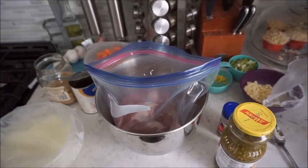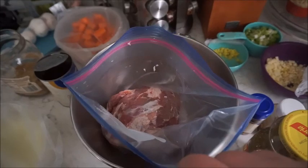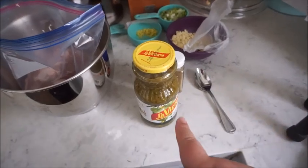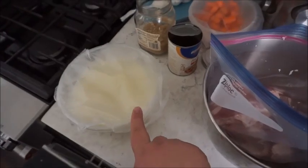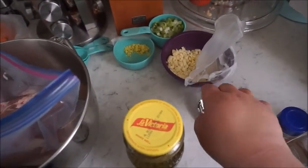Next dish is salsa verde shredded pork tacos. I have about 2 pounds of pork roast in here. You'll need 16 ounces of salsa verde. This is a little bit bigger, so I'm not going to use all of it. You need cumin, red pepper flakes. Where's my cumin, red pepper flakes? You're going to need 1 small onion. So I got my onions here. You're going to need 3 cloves of garlic, and that is it.